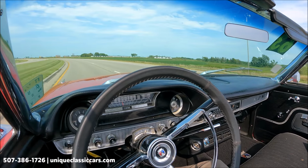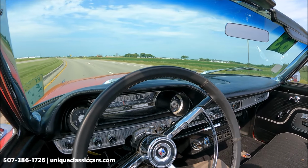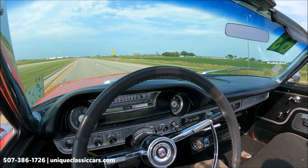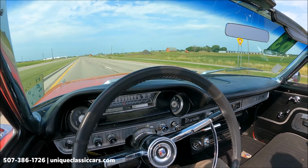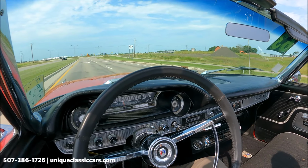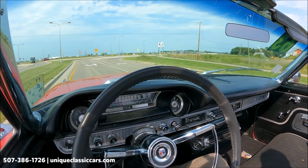The wipers work on this car. The coolant temperature gauge is reading about a third of the way up, which is perfect. The fuel gauge is reading a little over half of a tank, and the speedometer is working as it should. I didn't mention it, the wipers do work. Brakes are working as they should.